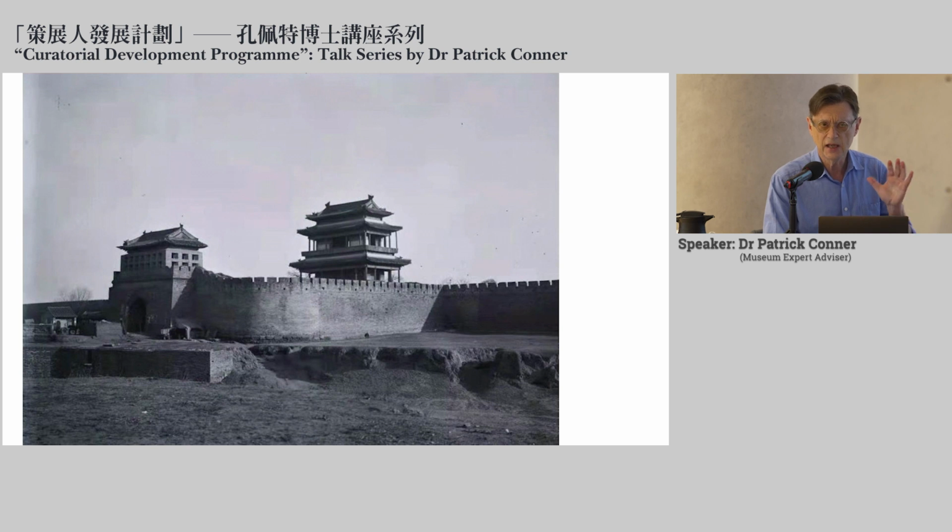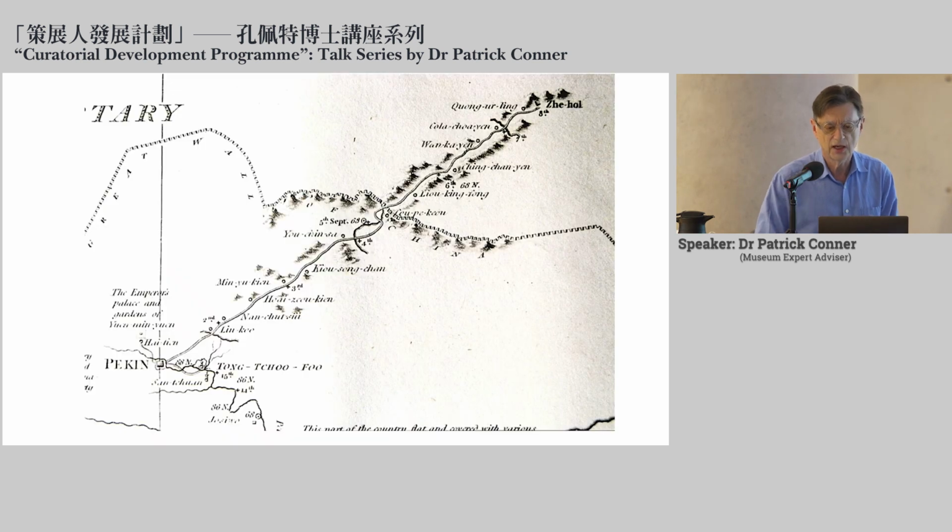Now, from Beijing, the embassy had to go up to Jehol or Chengde, and to his great disappointment, William Alexander was left behind. And he wrote in his journal, "To have been within 50 miles of the famous Great Wall, to have seen that which might have been the boast of a man's grandson, I have to regret forever that the artist should be doomed to remain immured at Peking."